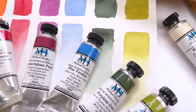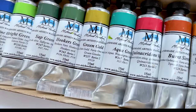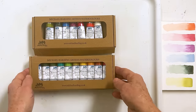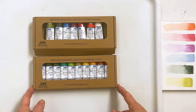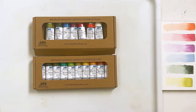I'd mentioned a little while ago that I was going to be introducing you to a new range of paints, which I've just been lucky enough to receive from Michael Harding. They've sent me the botanical set here and these seven colours, which I chose to add to the botanical set because I thought they would be a good addition, or else I thought they were interesting colours.